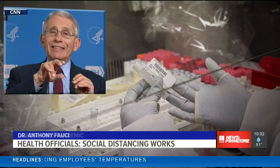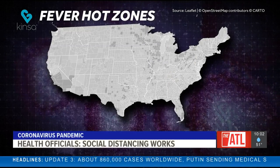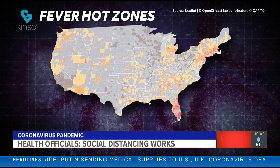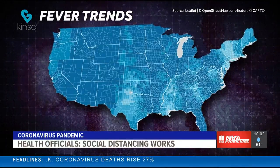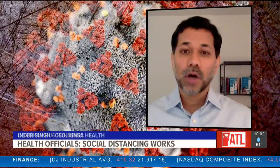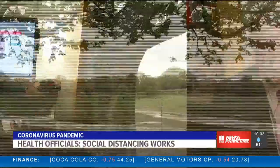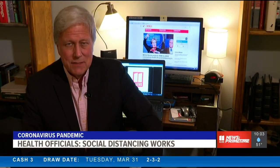You're starting to see that the daily increases are not in that steep incline. Kinza Health, which makes internet-connected thermometers, tracks fever hot zones, a key symptom of COVID-19, and in bright red, New York and Florida. But data from the past 7 days show up here in deep blue, showing the areas with the biggest decreases in fever rates. Kinza CEO Inder Singh: The data is showing that it's effective in every part of the country where we've seen social distancing actions implemented, shelter in place, stay at home. So now the president's task force urging everyone to practice social distancing and stay at home for 30 more days.